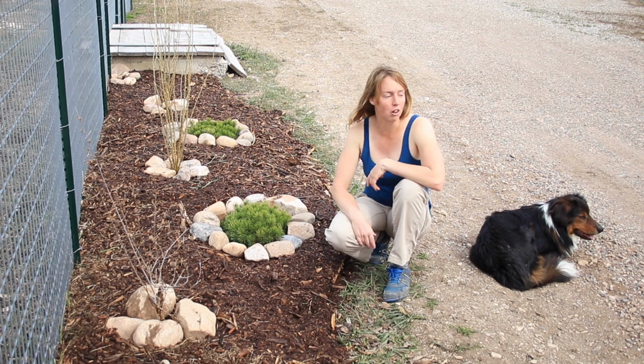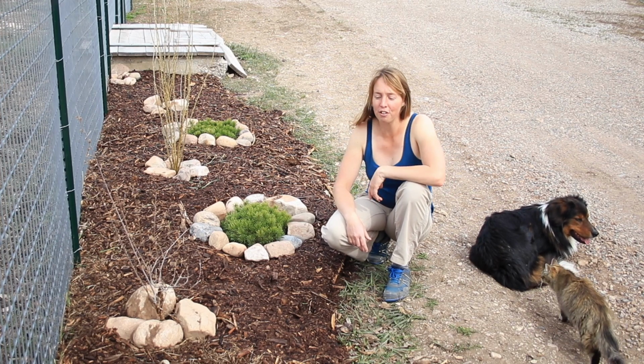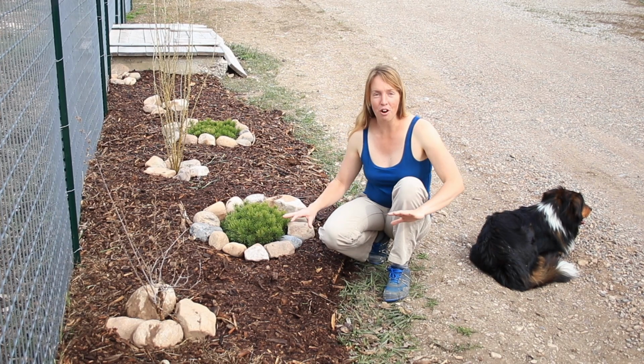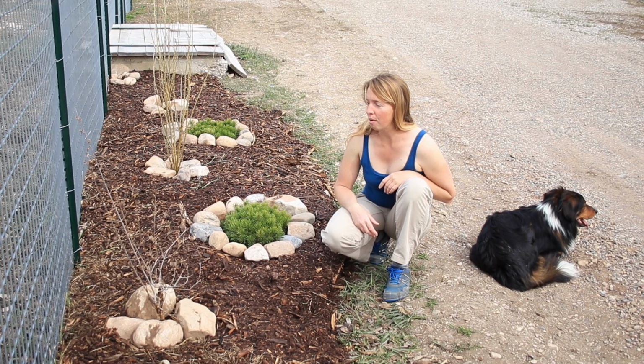And I think the finished result looks pretty nice. The grass here is pretty aggressive, so I'll find out how long it takes it to burst through my layers of cardboard and such, but I'm hoping that this will retard it, like I said, for a few years till the bushes and stuff can grow up a little bigger.